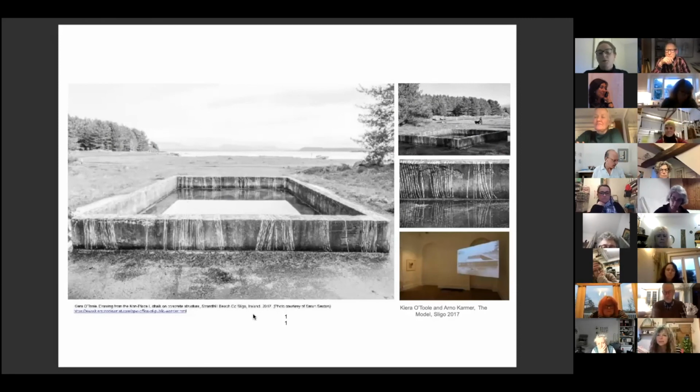I was just responding to the surface, and I didn't know what it was at the time. And I think that really stayed with me. This particular work stayed with me a lot. So that's it, I'll stop sharing, and if you have any questions.